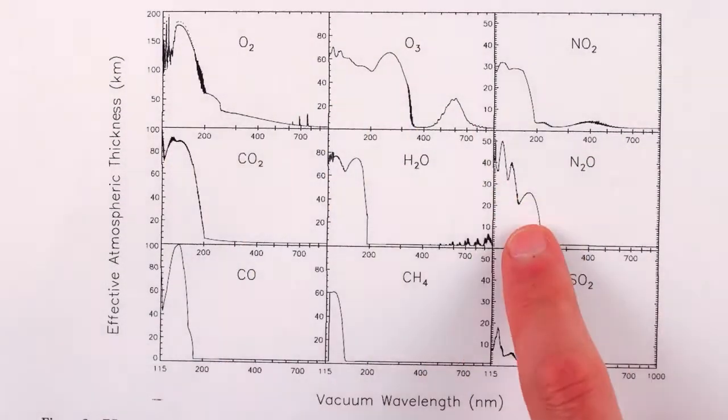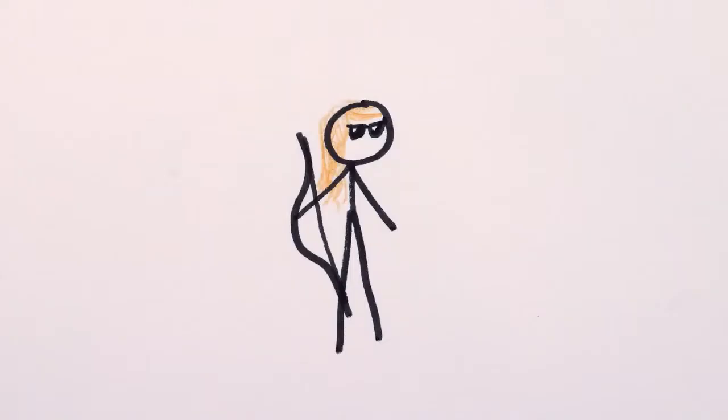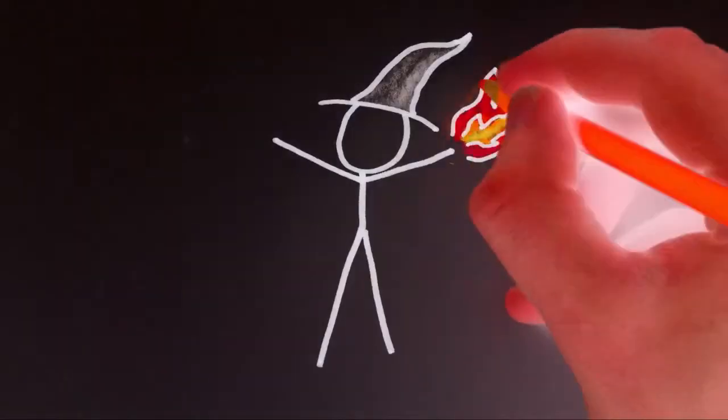Except that pretty much any kind of air absorbs extreme UV light, so even if he could see UV, Legolas would have been left in the dark. Or maybe it's just magic.